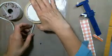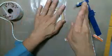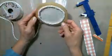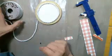There. Done, done, done. Simple. The rope border, so easy to glue on. It's so cooperative.